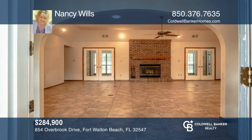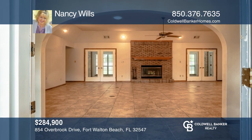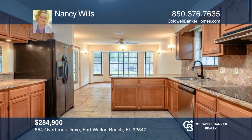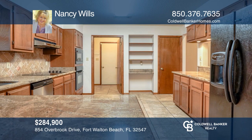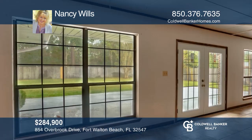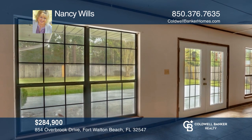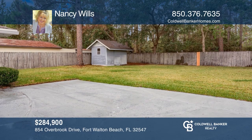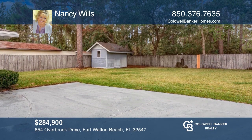In the perfect quiet spot nestled comfortably among established shade trees, the sprawling 3-bedroom, 2-bath home brings the outdoors in with a fireplace ready to add warmth to your holidays. Featuring a spacious open living room, a breakfast nook, and an inviting kitchen, an additional oversized enclosed patio is perfect for dining and entertaining. Pick up the phone and call Nancy Wills to schedule a tour today.